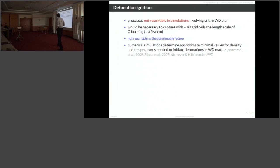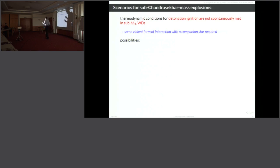The problem with this is that the processes that actually lead to such a self-ignition of a detonation are not resolvable in simulations that involve the entire white dwarf star. You can estimate that it would be necessary to capture the carbon burning length scale, which is a few centimeters under the densities we are interested in. This would have to be captured with about 40 grid cells or so to really resolve the carbon burning ignition. And this is impossible, of course, if we want to accommodate the entire white dwarf star on our simulation grid. Therefore, it is not reachable in the foreseeable future to resolve the ignition of a detonation in a thermonuclear supernova explosion. All we have at the moment are numerical simulations that determine, in small-scale offline simulations, the minimal values for density and temperature at which such an initiation of a detonation is still possible. But this is in the end just a hand-waving argument and an estimate.